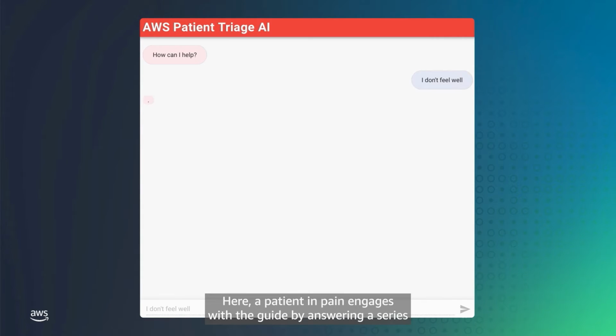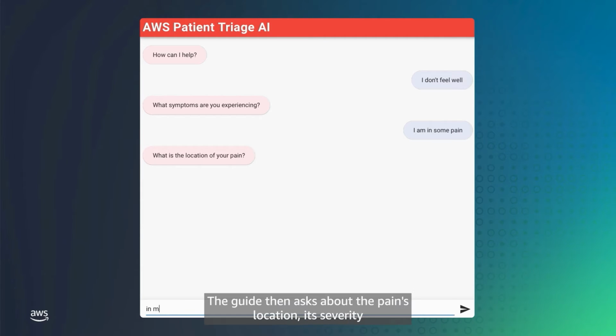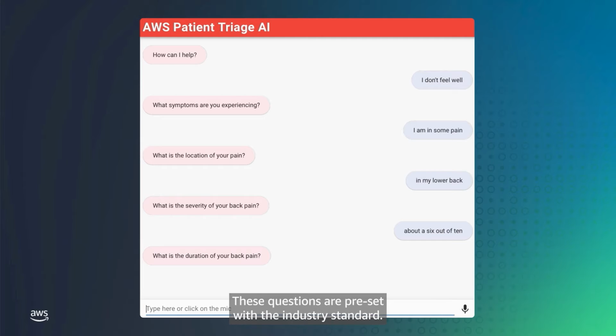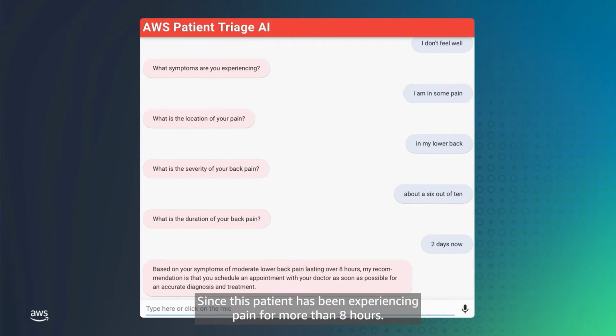Here, a patient in pain engages with the guide by answering a series of questions. The guide then asks about the pain's location, its severity, and its duration by using a programmed flow of questions. These questions are preset with the industry standard Schmidt-Thompson clinical protocol. Since this patient has been experiencing pain for more than 8 hours, the guide recommends that the patient schedule an appointment. Healthcare providers can automate this process by integrating a scheduling system within the guide.